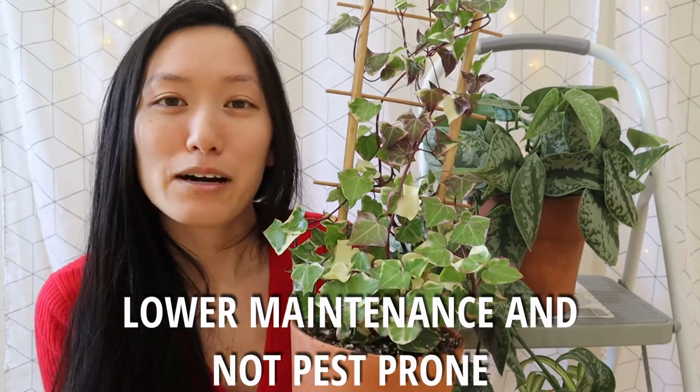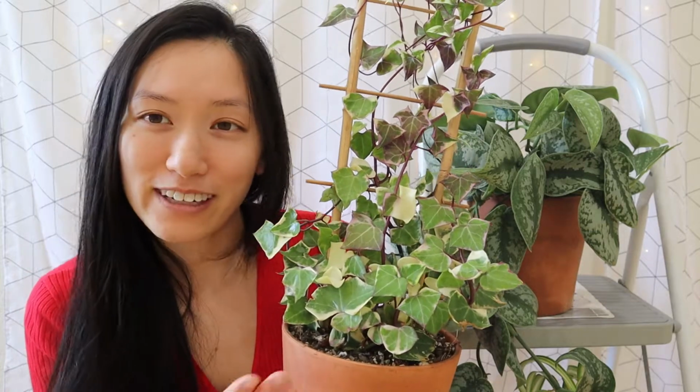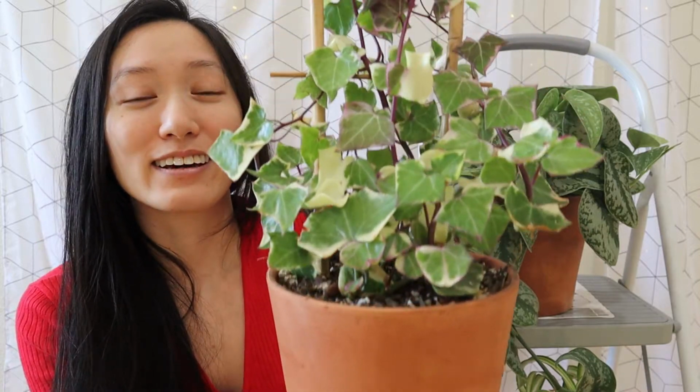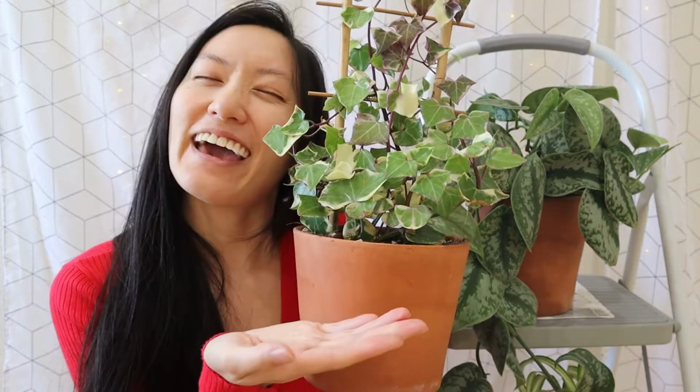It just needs a lot more light, give it a south-facing window if you can, and water it when it's dry. I really am loving the look of it climbing on this trellis. It's so cool. Yeah, SENECIO MACROGLOSSUS variegata. Probably comes as no surprise to you guys because I talked about this one in an unboxing video and also when I went plant shopping. I always have to point it out because it's so pretty and that's how much I enjoy this plant.